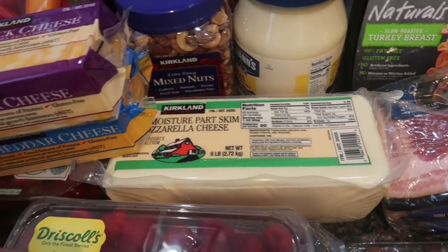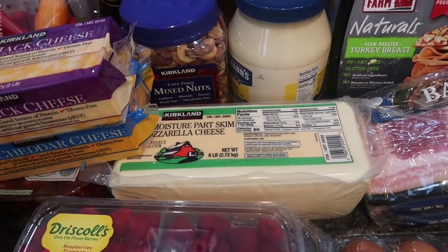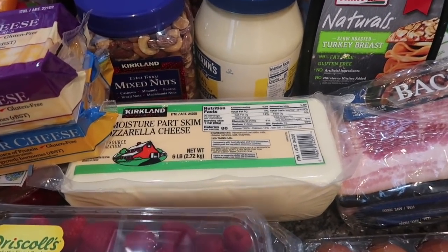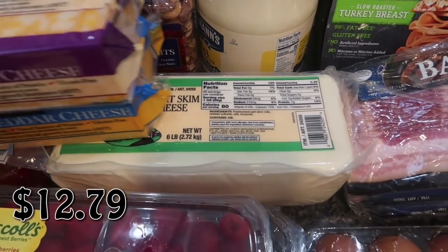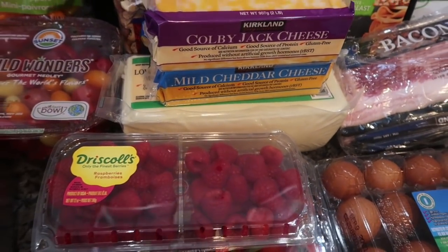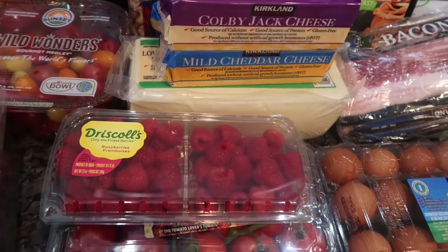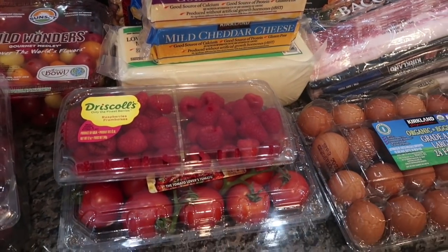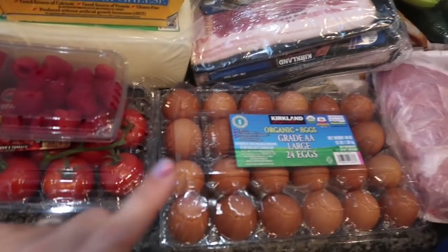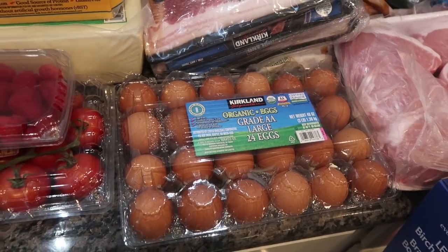And then this is the same thing. These are all Kirkland Signature. And this is the Moisture Part Skim Mozzarella Cheese. But it's 6 pounds of cheese. But for the price, it seems like, whoa, I'm going to spend that on cheese. But it freezes so well. And if you don't have to buy it individually, you save so much money by buying that block and freezing it. So I grabbed the mozzarella, got the organic grade A 24 large eggs.